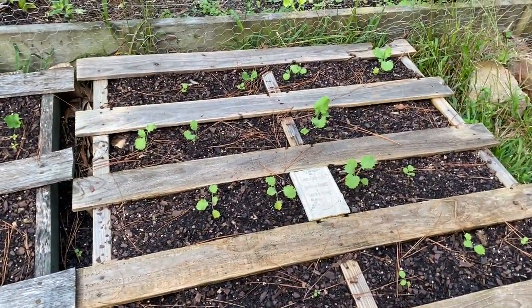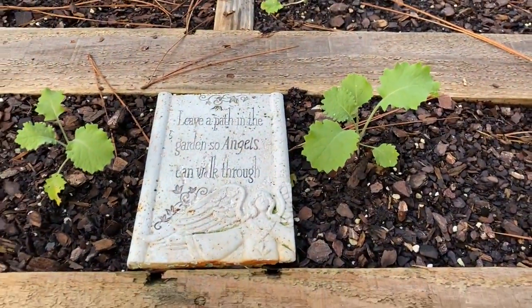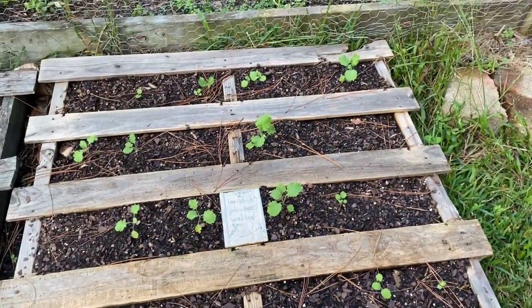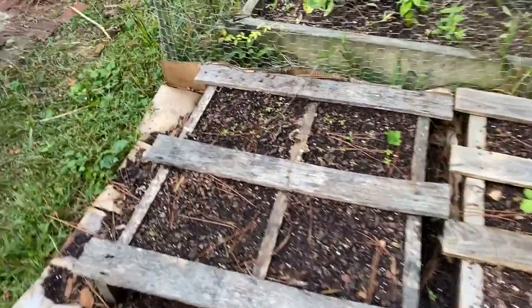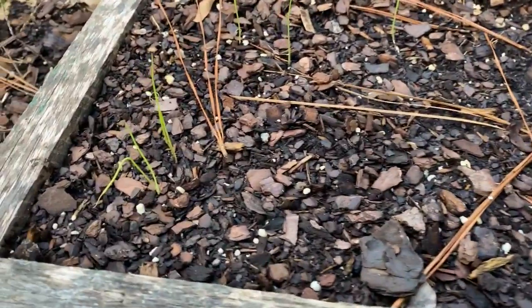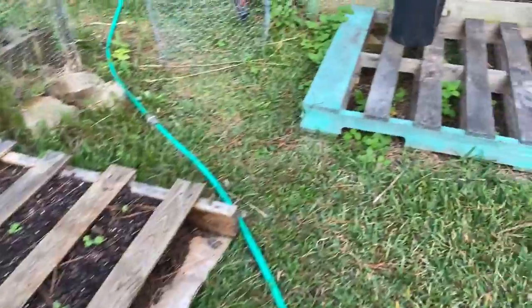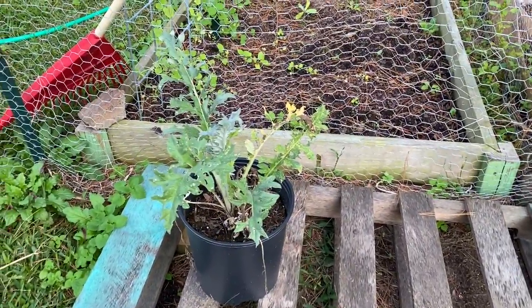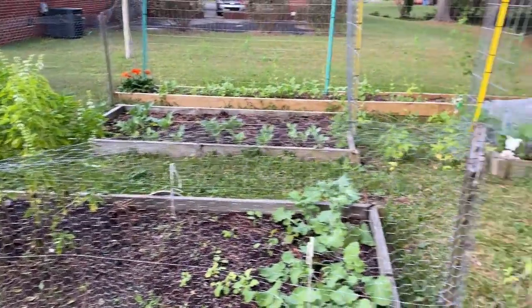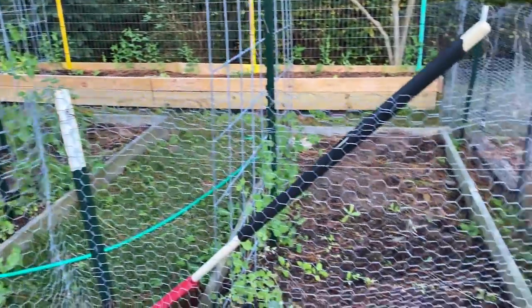Alright, so here we have the kale coming along slowly but surely. Doing rather good. My bunching onions, this is my first year planting them, so I don't know exactly what to expect, but they're still growing slowly but surely. My one lonely artichoke. And give you a quick overview, looking through the garden. Try not to move too fast so no one gets motion sickness.